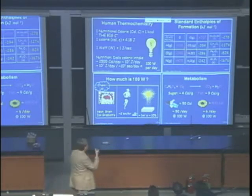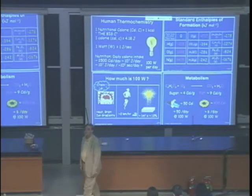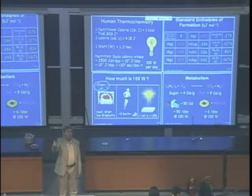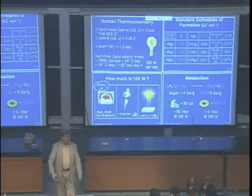If you have an incandescent light bulb versus a fluorescent light bulb, that's about a factor of 8 or something less. So most of it is given off as light. That's why you only need a 13-watt light bulb to get the equivalent of a 100-watt incandescent bulb. Okay, so we get the same light. So that's how we save energy.